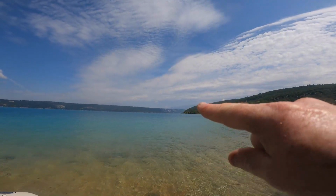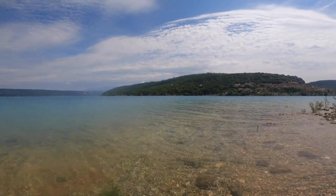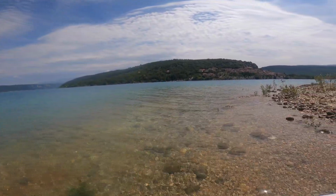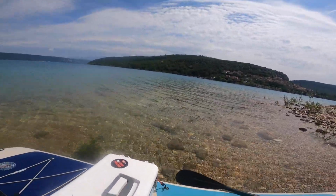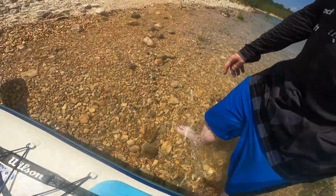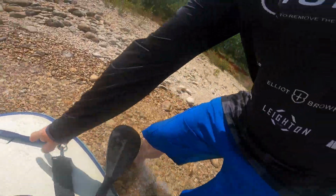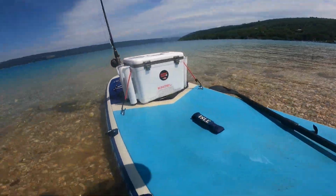I went round that far corner. I don't know, 2 or 3 miles, which is at least 40 minutes paddling with the wind against me, which, as anyone will tell you, is incredibly hard work. But look at this, look how clear this water is. It's just absolutely stunning. So let's get her up.